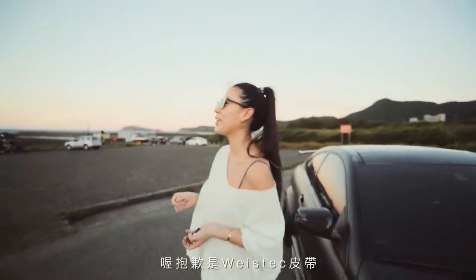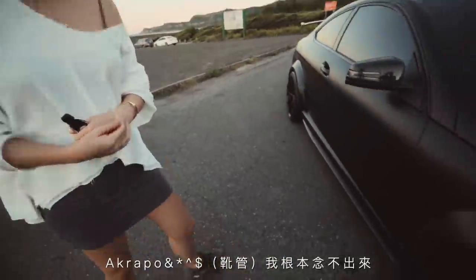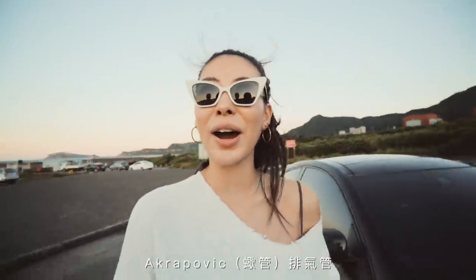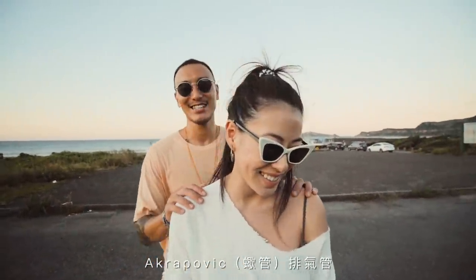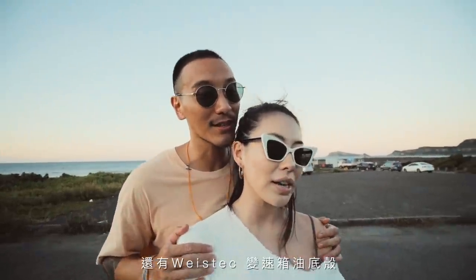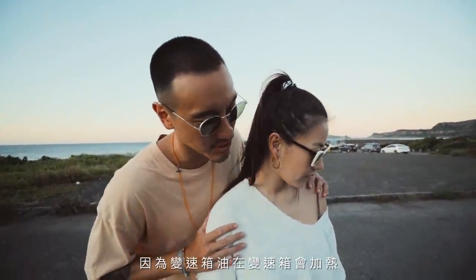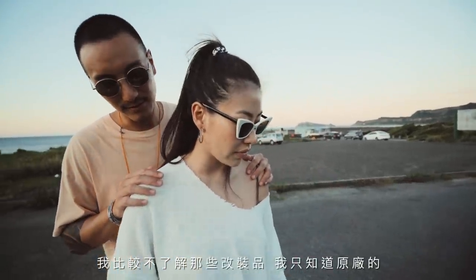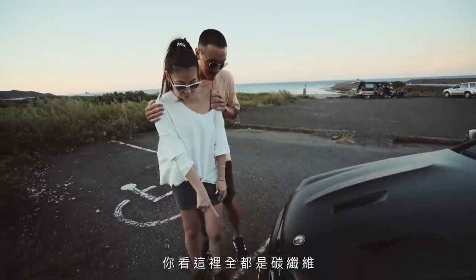It's got Renntech pulleys. Weistec pulley. I'm sorry, Weistec pulley. Akrapovič exhaust. I can't even say it properly. She's learning, but she's my best student. Oh, there's a lot of stuff. The Weistec oil pan. We got a bigger Weistec oil pan because the oil heats up on the transmission. See, I only know the original stuff. I don't know the aftermarket stuff. It's all carbon fiber here, see? Look.